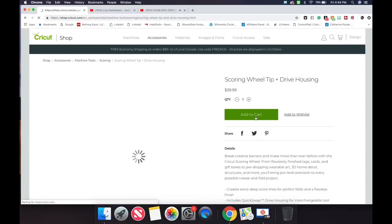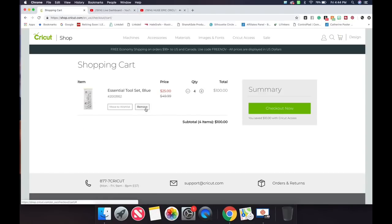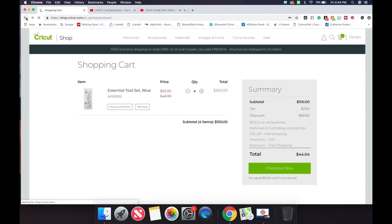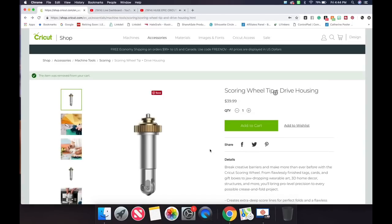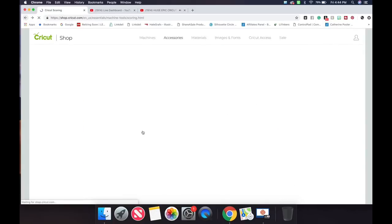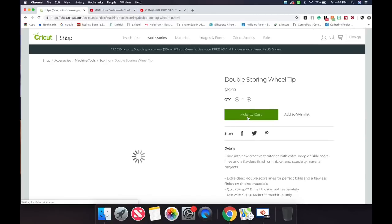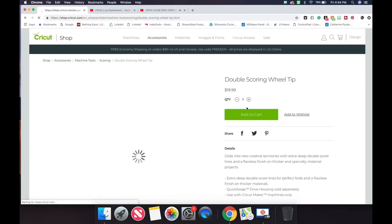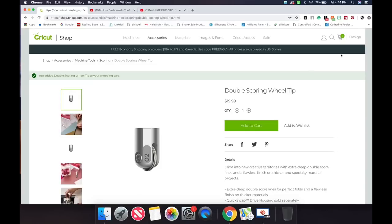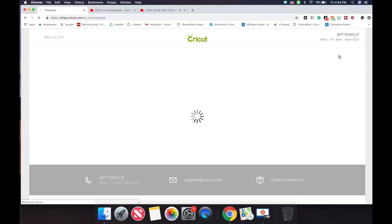Let's see. So there is the housing. Did it add it? Oops, let's remove that so that doesn't confuse our little cart. Now I have four of those in my cart. That's so funny. So we're gonna add this, and it was added, yay. And then if we add this bad boy here, which is the number 2, we're gonna add this to our cart. Sorry, it slows down my computer a little bit when we do the screen share. I don't know why. So there we have the scoring wheel housing and the double tip there.